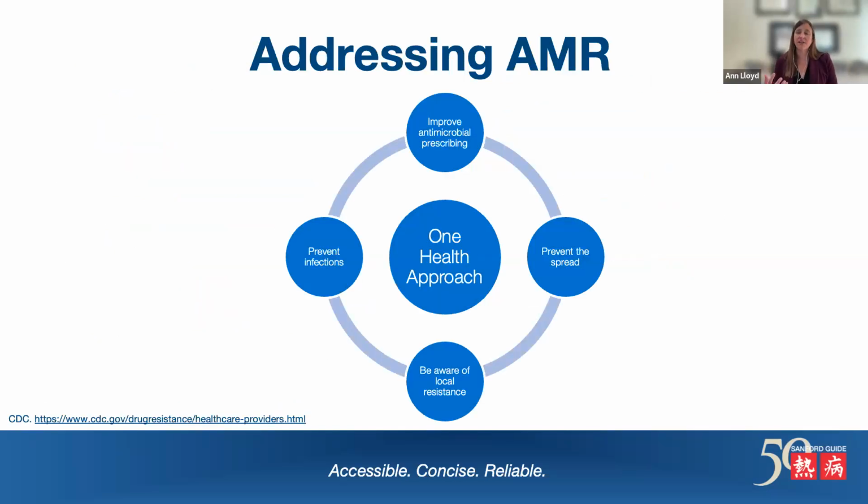So we know that antibiotic resistance is a global health threat. We also know that we had our challenges associated with the COVID-19 pandemic. So what can we do to address antibiotic resistance? Both the World Health Organization and the Centers for Disease Control and Prevention really are encouraging taking a One Health approach. And what that means is that the One Health approach takes into account the impact of antibiotic use, not only on humans, but also in the agricultural and animal environments, as well as our environment.